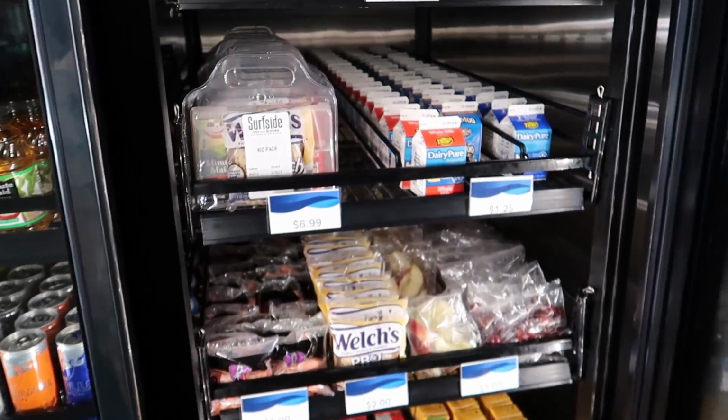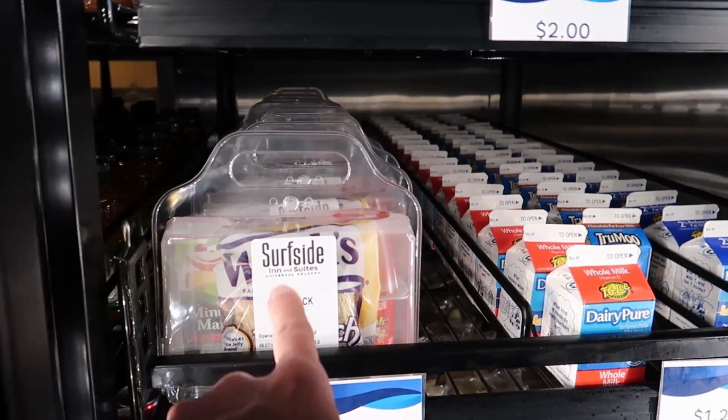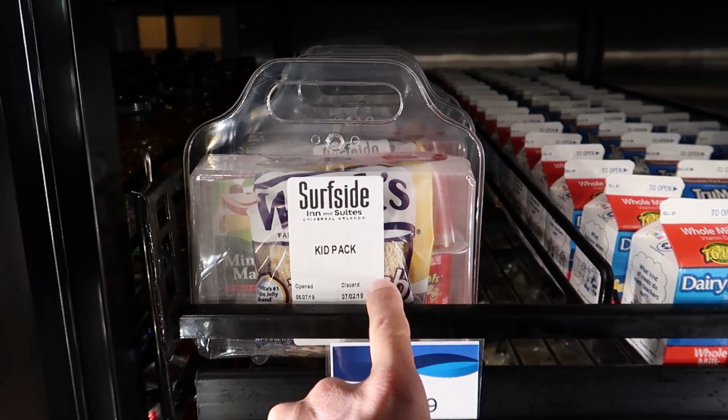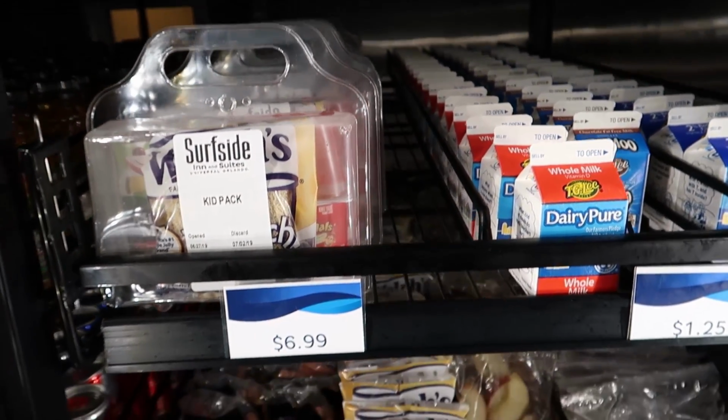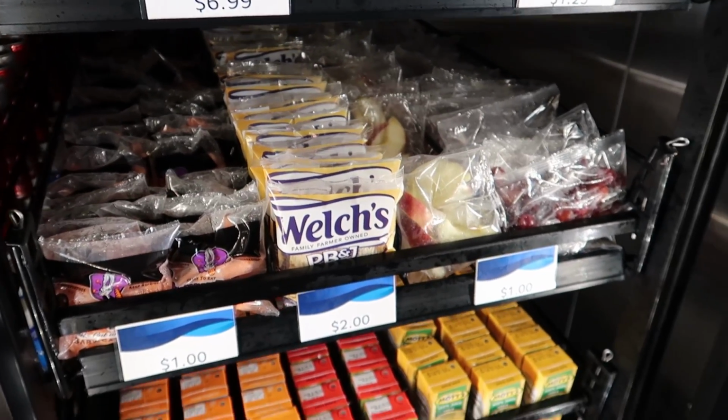They also have a little kids section here in the grab-and-go cooler with a kid pack. It kind of looks like it's got a peanut butter and jelly sandwich in there, some juice, maybe some yogurt, and then various other things for the kids.